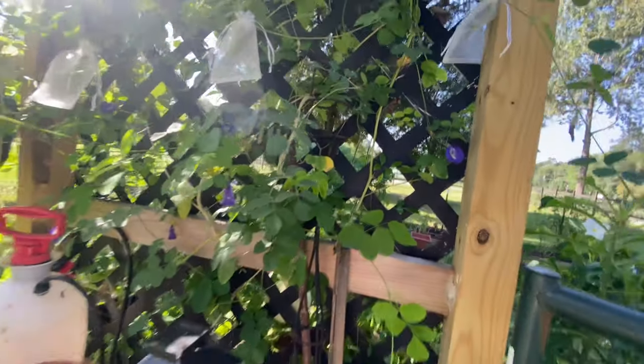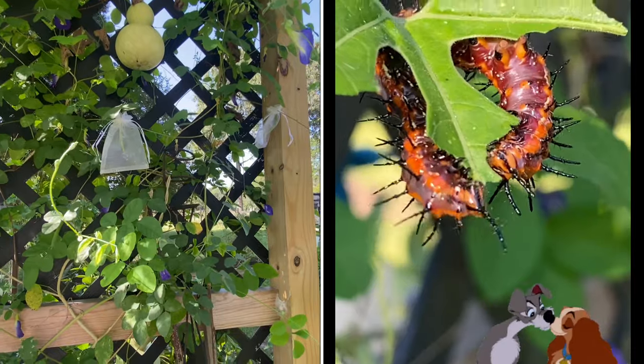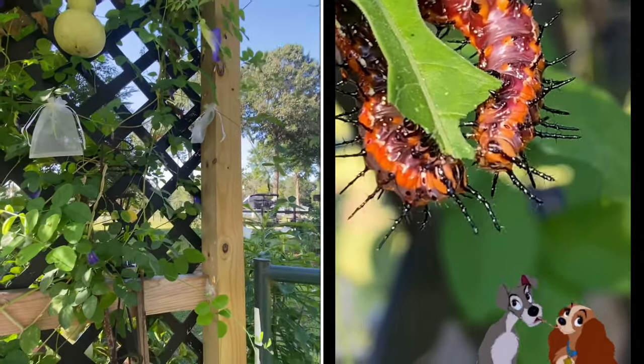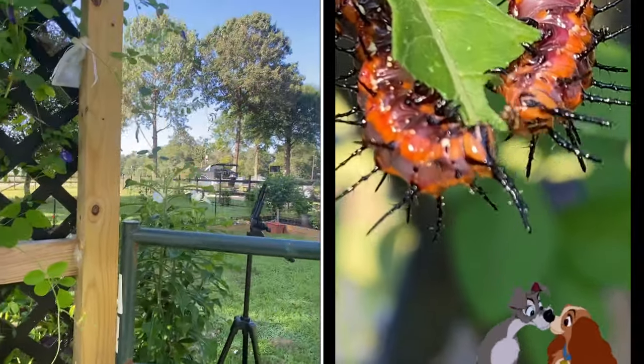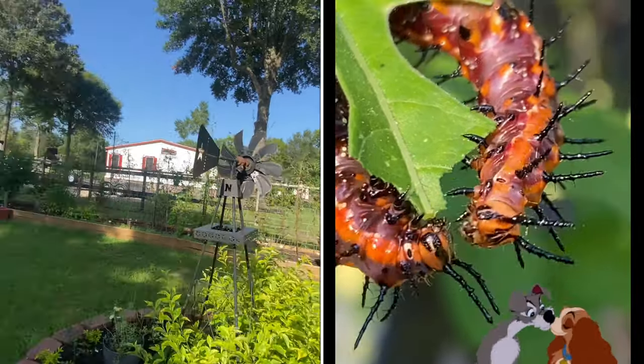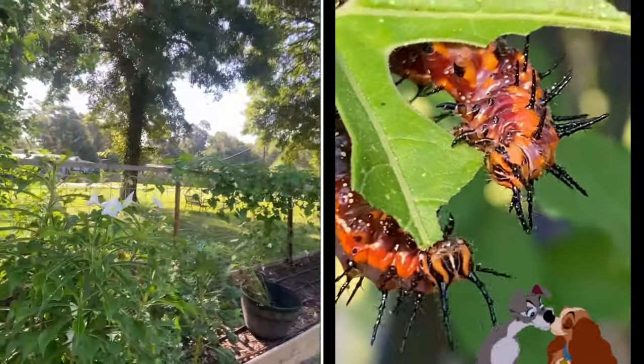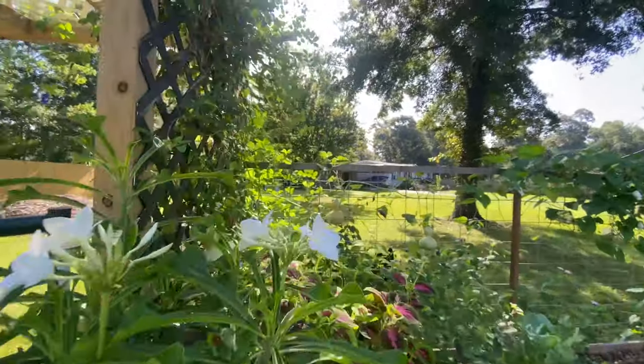Anyway, I'll pop in a video. Took a really cute video of two of them munching on a leaf, and then they come together and... It reminded me of Lady and the Tramp when the two dogs were eating spaghetti and almost kissed. It's just the cutest thing. I mean, they're terrifying looking caterpillars, but it was cute.